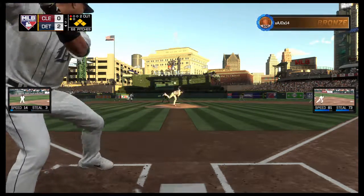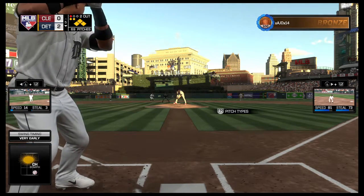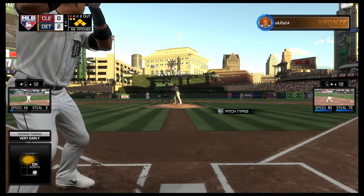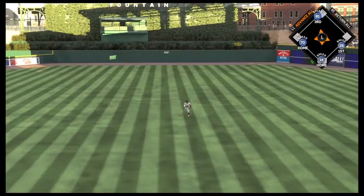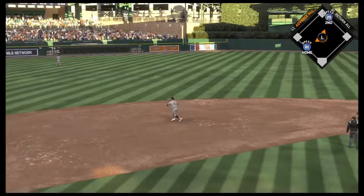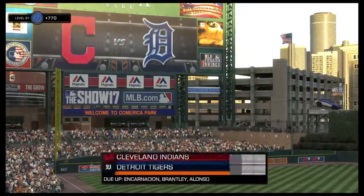Looking to minimize the damage here. Changed things up on him, and he got him to swing through it. 1-2 now. He's got a chance to ring up back-to-back Ks here, and that would be huge in this situation. Hit out towards second. And that's through into center field. Base hit. And now this is bobbled out in center. 2 runs are in. Now it's cut off. A throw to the plate. The tag, and he is out at the plate as 2 runs score.